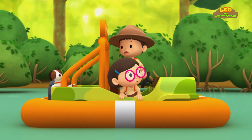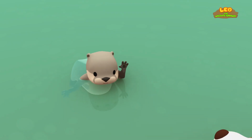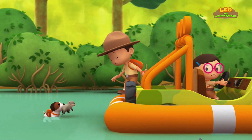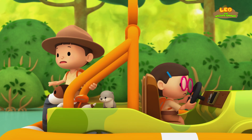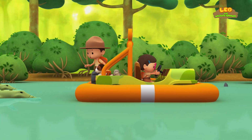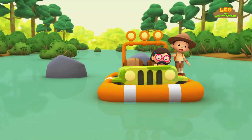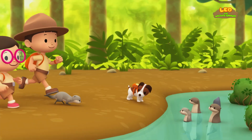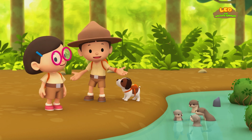Oh no, the little guy's in danger. We have to save it from those crocodiles. I got you two. Whew. They're still chasing us. We'll have to go faster. Leave it to me. Like they won't be chasing us anymore. Excellent! We did it! We found the baby otter's family. Great work, everyone! Hooray! Yay!